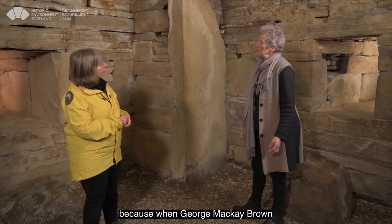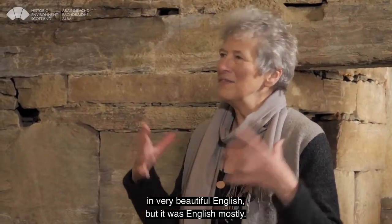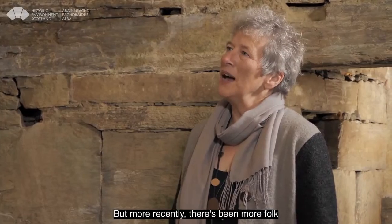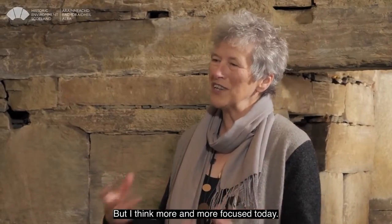Well, it's an interesting one because George Mackay Brown didn't write in Orkney dialect. He wrote in very beautiful English, but it was English mostly. But more recently, there's been more folk writing poetry in Orcadian. It's not been such a tradition here in Orkney as it has been in, say, Shetland. But I think more and more folk are starting to do it now.